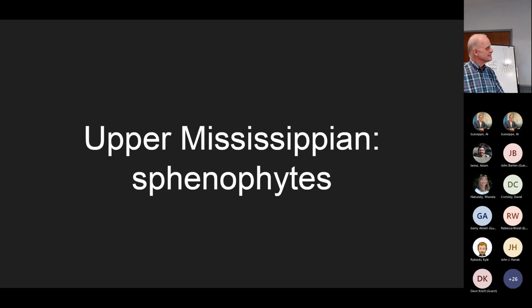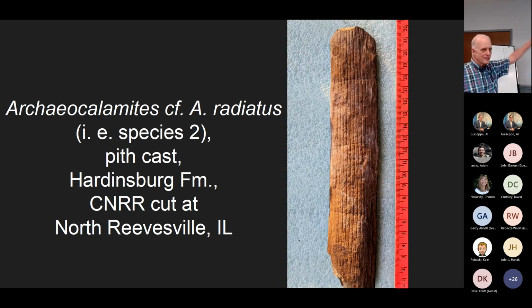And then I told you I'd show you one where you could really see the ribs go through the nodes. This is Archaeocalamites. I'm calling the Archaeocalamites from the upper Mississippian distinctly different from the Archaeocalamites from the Mauch Chunk. I'm calling them species 1 and species 2. There are various reasons for that, but we have node, node, node, and then the ribs go right straight through the nodes. In any specimen, there are going to be exceptions to that because the number of vascular bundles changes as you go distally or proximally.